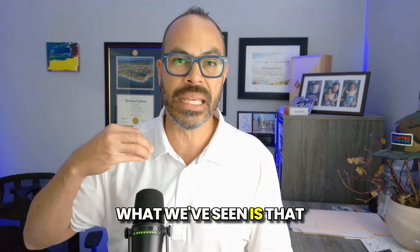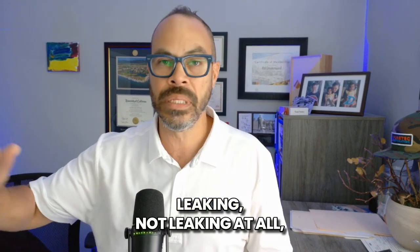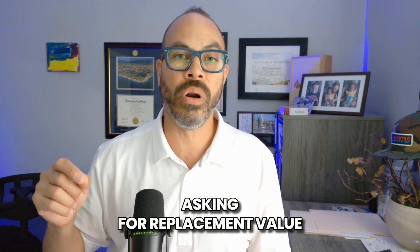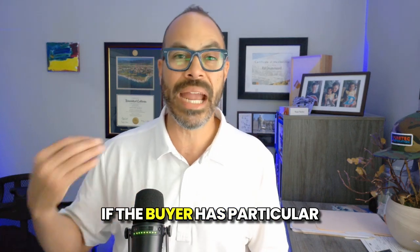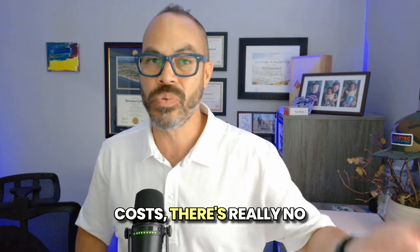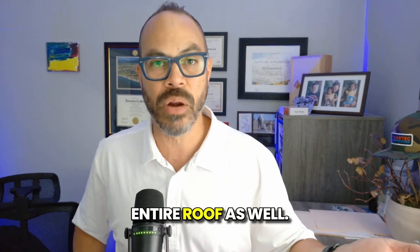What we've seen is that buyers who are seeing roofs that are just older, not leaking at all, are asking for replacement value on these roofs. They're asking for credits at the closing. And sometimes that's not permissible. If the buyer has particular financing where we're already giving them closing costs, there's really no simple way to give them a credit to replace this entire roof as well.